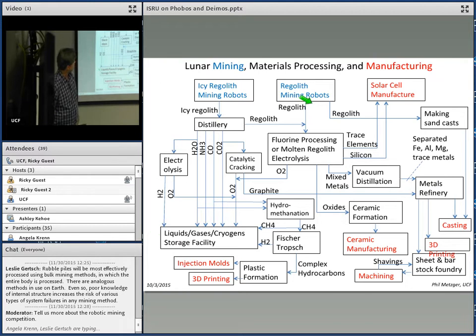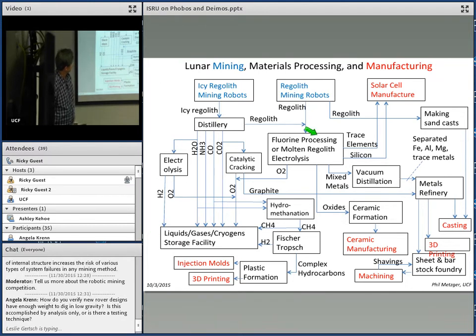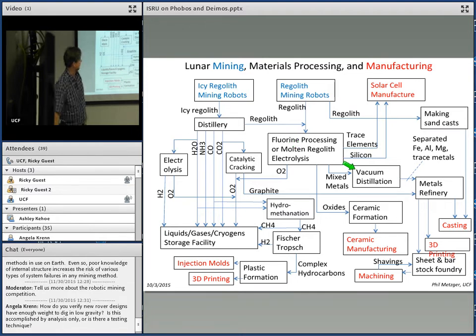Mining the regolith. Okay, this is the heart of this flow diagram right here. These two boxes. This is where we elementally break down the regolith into its constituents. There's a lot of different ways to do it. I've mentioned fluorine processing and molten regolith electrolysis. Both of those processes would then need vacuum distillation to separate out the metals from each other.